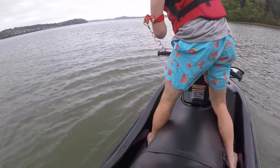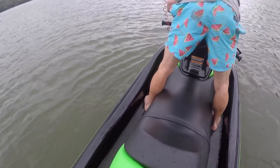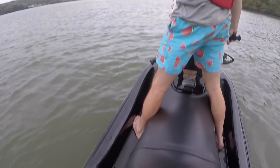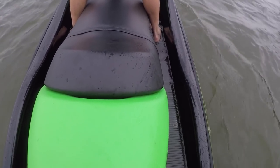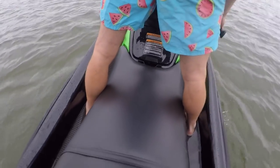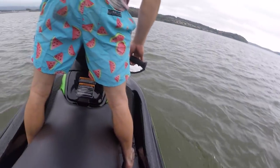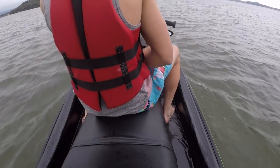Maybe we should check to see if we got any water. It looks dry up here. Don't go too fast now. This is a no-wake zone. I can't make any kind of wake. Why is it sinking so much? Because I'm on the back of it. I'm going to hop on just like this, probably. First time we out here, boys. Don't go too fast. I'm holding on to here.